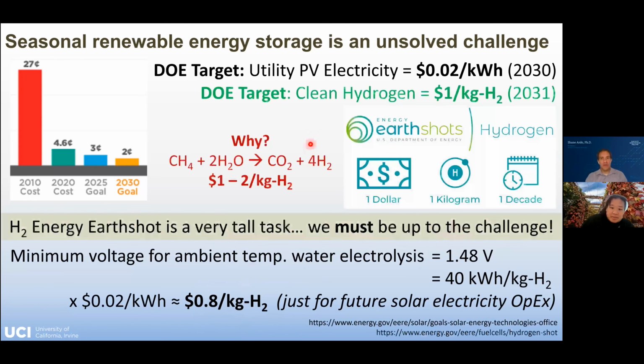So why is that important? Because the DOE also came out with a recent target in their Energy Earthshot initiative for clean hydrogen that we want to get to $1 per kilogram of hydrogen by 2030.